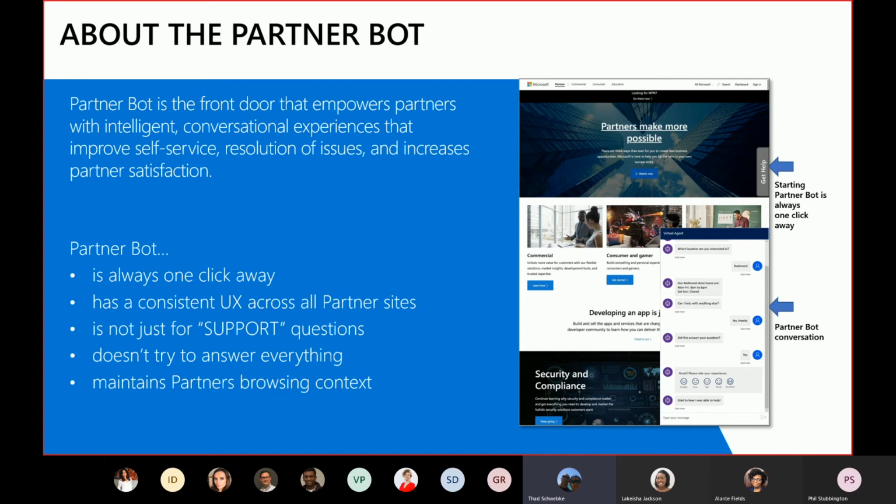And also to the point where you can ask questions about, hey, show me your support ticket XYZ, and we can show you information about that ticket, and then you can interact with the bot to make changes to that ticket. So we really want this to be a self-serve mechanism for partners to be able to interact with in a conversational way. And having it give you the ability to resolve issues yourself through this means.